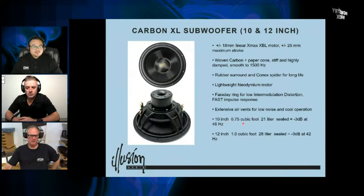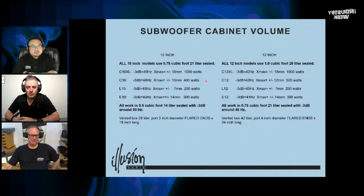All 10-inch models, three quarter cubic foot, 21 liters, minus 3 decibels at 46 hertz. And the 12-inch, 1 cubic foot, 28 liters, is minus 3 decibels at 42 hertz. Now, if you want to go to the minimum size box, all 10s can drop to a half cubic foot, all 12s can drop to three quarters of a cubic foot, and these cutoff frequencies will move up about 5 hertz. Count volumes. There's all the details.